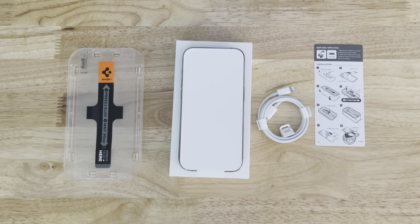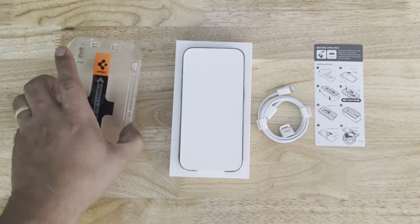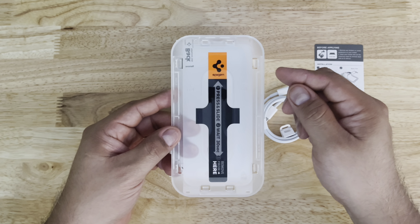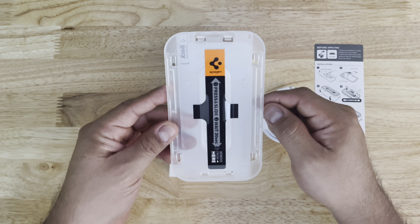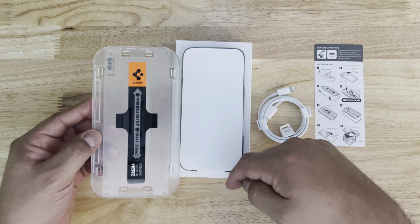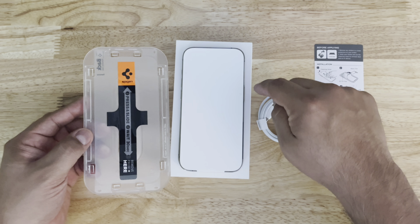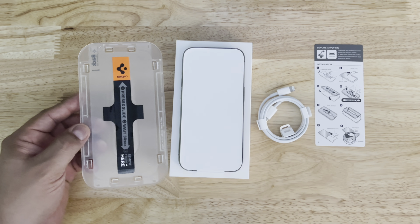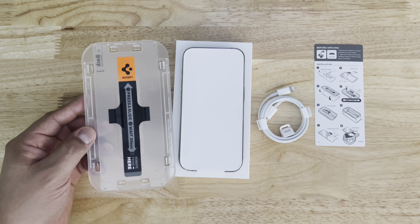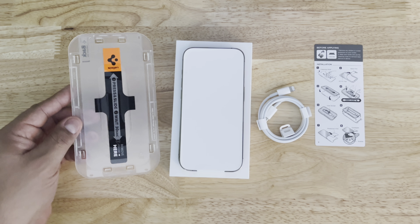A couple of things I want to talk about. I'll bring this into frame here. It's a Spigen glass protector. It has a little label here that says top. So you need to make sure that the top is facing the top, and this is up and this is down. As you can see, we have the power button here, we have the volume indicators and the silent indicator, and then we have the speakers down here. So that's what I will make sure to do, is to make sure that all this is lined up.